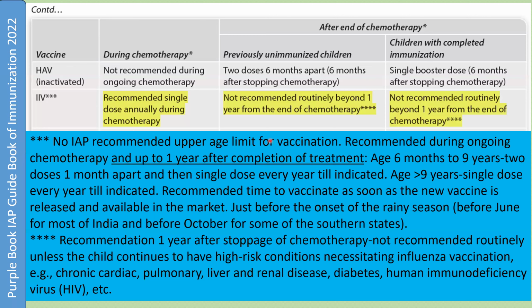Gopika, what do you think? Your child is how old now? 2.5. You have given the flu vaccine? Yes, sir. You gave it at 1.5 years, sir. 6 months, 1.5 years. Then now about to give at 2.5 years. Till what age will you give? 8 years. WHO recommendation is up to 5 years. Okay.